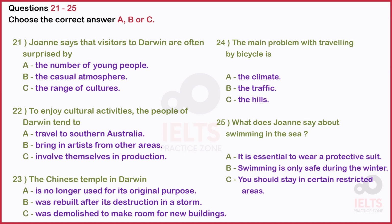You will hear Peter Walsh being interviewed for a job. Listen and choose the correct answer for each question. First, you have some time to look at questions 21 to 25. Now, listen carefully and answer questions 21 to 25.